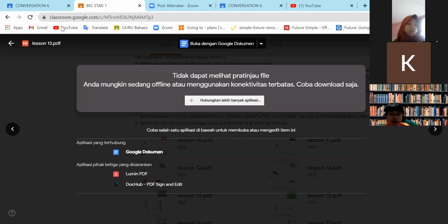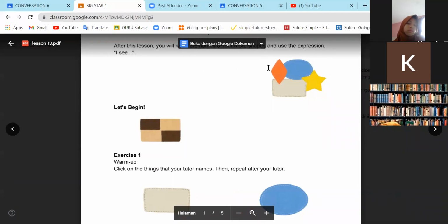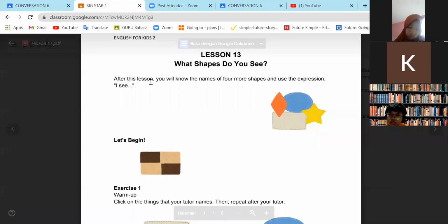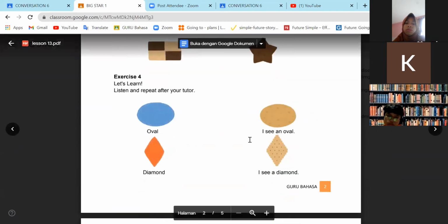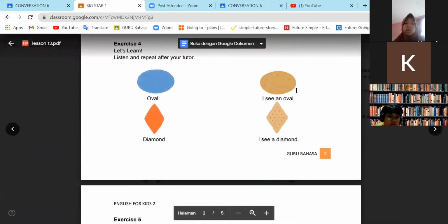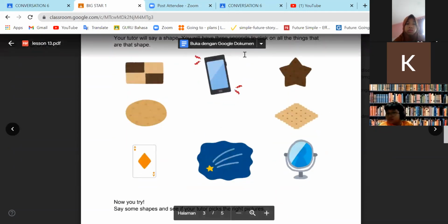And then next we have, what shape is this? This orange is diamond. Diamond, good job. When I have a question, what shape do you see? You can answer, I see a diamond, for example, or I see a star like this. I see a rectangle, and then I see a star. We have oval too. I see an oval like this, guys. Okay, remember the color and the shape. And then when I ask you, what shape is this? What shape do you see here?